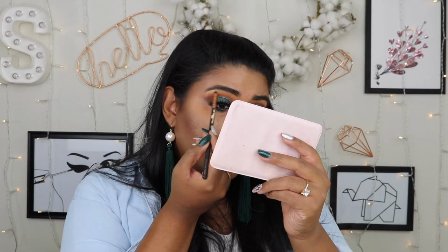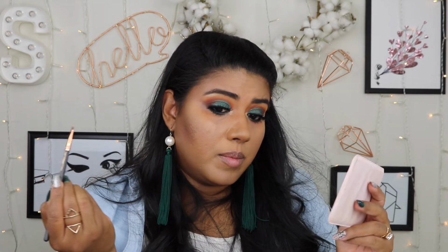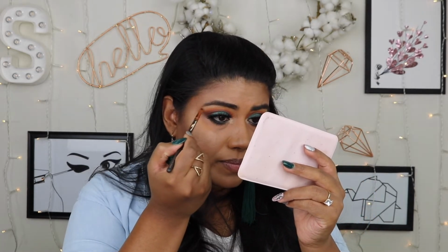Alright, I'm going to use the same brush for my brow bone. This brush does distribute a lot, but it's okay. I'm actually going to kind of line my brow bone with this highlighter. There you go. Definitely highlights my brows. So now I'm going to do my blush and then I'm going to add the highlighter to my blush.